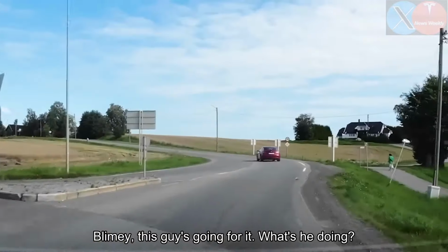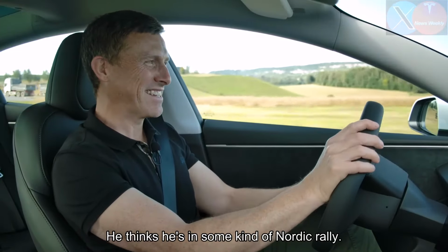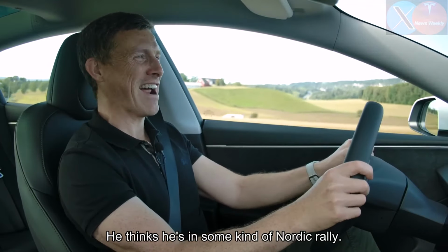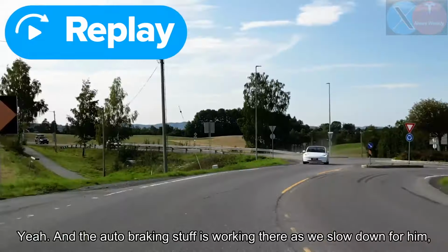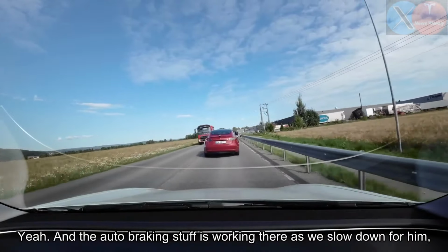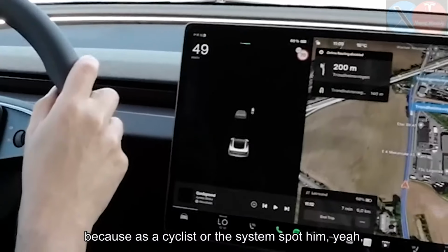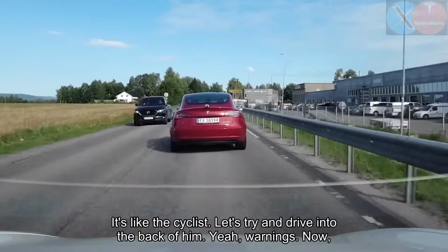Blimey, this guy's going for it. What's he doing? He thinks he's in some kind of Nordic rally. He absolutely dropped us there. Yeah, and the auto brake and stuff is working there as we slow down for him because of the cyclist. Will the system spot him? Yeah, look, spot the cyclist. Let's try and drive into the back of him.